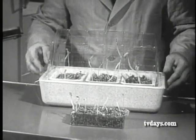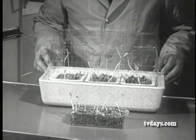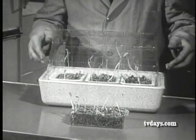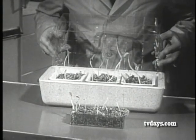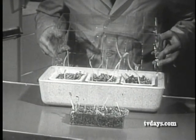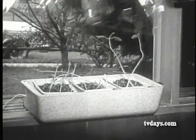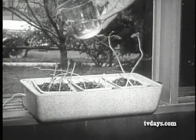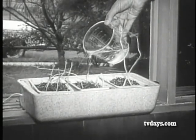In a further test of the electric greenhouse, a plastic container outside the greenhouse is used as a control to illustrate that the seedlings in the containers inside the greenhouse have a distinct advantage in growth. This type of control container can be duplicated by the young hobbyist at home.